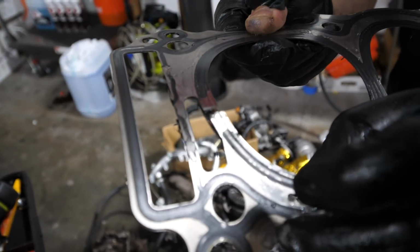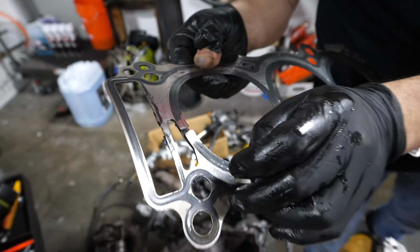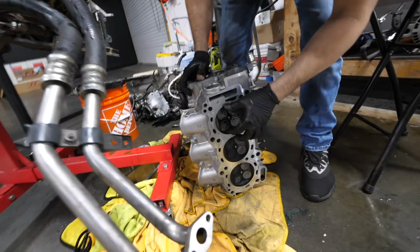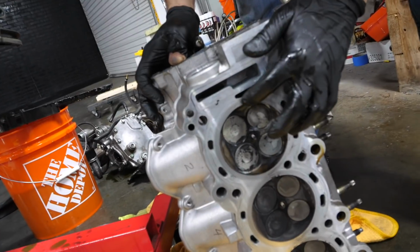And that is our verdict right there. That's what happened. That's why we were spitting smoke. Unbelievable amounts of smoke. It touched the head. But that's fixable. That's fixable.